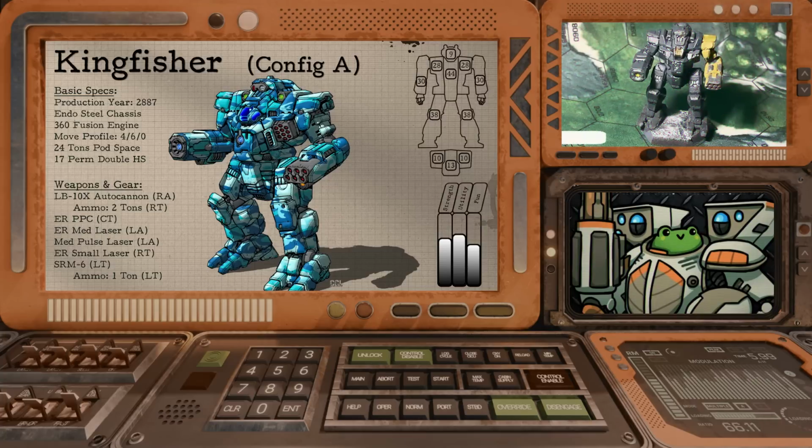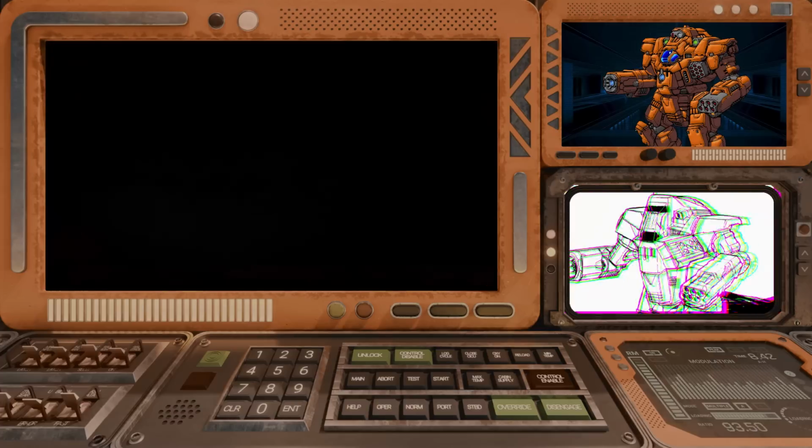Between the two, I'm less of a fan of the A configuration, largely because of the one of everything plague, which can make actual use a bit of a chore. Either going with 2 medium pulse lasers in that left arm or 2 ER mediums would go a long way in making the A configuration feel less of a mess.